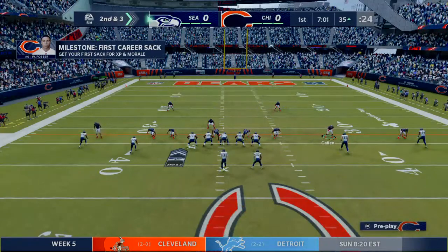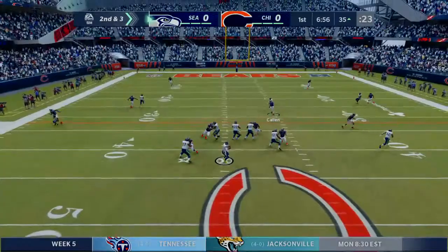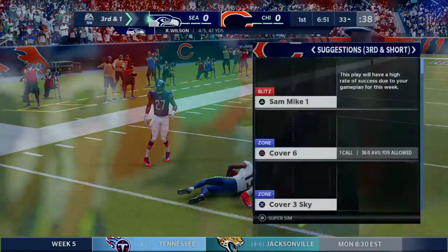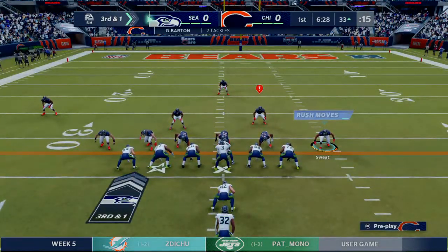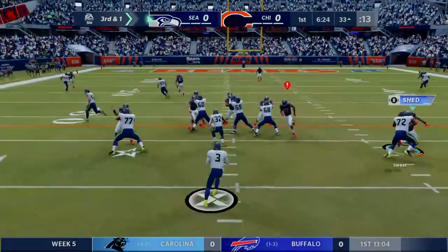2nd and 3. Again, Wilson. Throw left side complete. That's Hart. And this won't be enough to pick up the first. A gain of 2, 3rd and 1. It's a gain of 2 yards. And it's 3rd down. On 3rd and 1, Wilson.